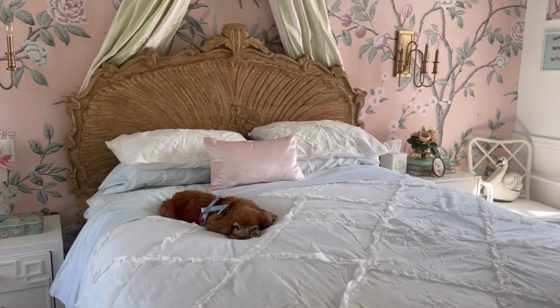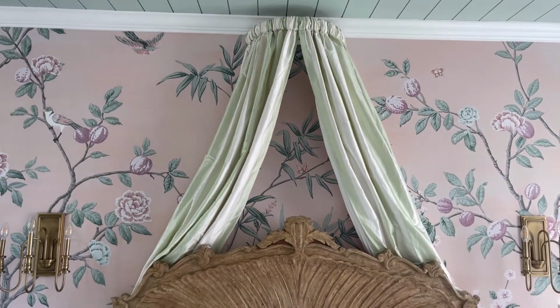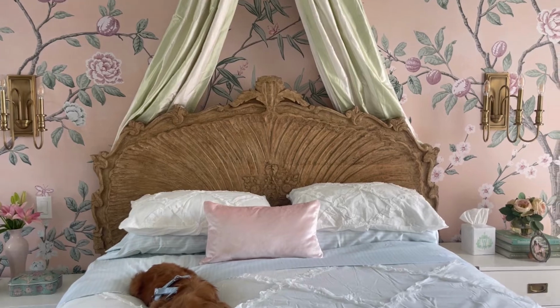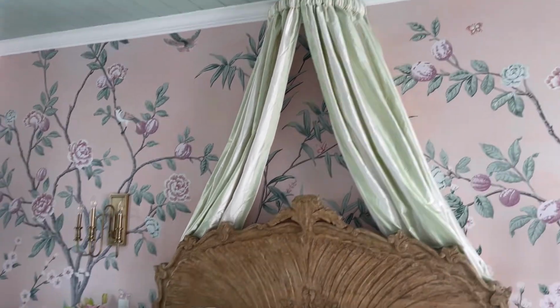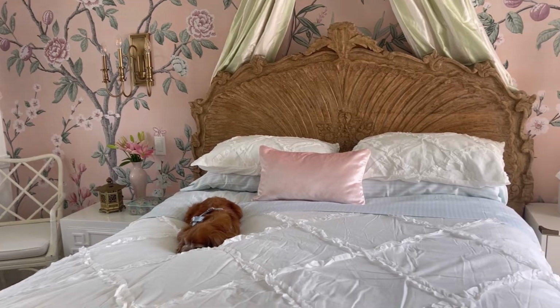And then I really wanted a princess moment in here, so we added a canopy. It's not really a canopy, this is technically a corona or a tester because it's kind of like a crown over the bed. But it's that luxurious moment. The drapes are from eBay, and then I got this hardware off Etsy, and I have everything that I can possibly link in this room linked on my blog, so I'll put that link in my bio if you'd like to see that.